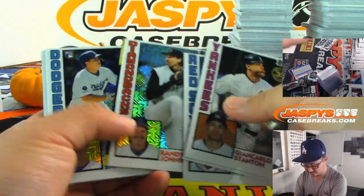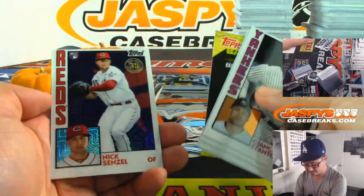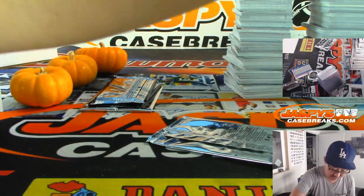Nice Pete Alonso. There's Will Smith, Dodgers catcher, and Nick Senzel on the back right there. All of those, of course, will ship.